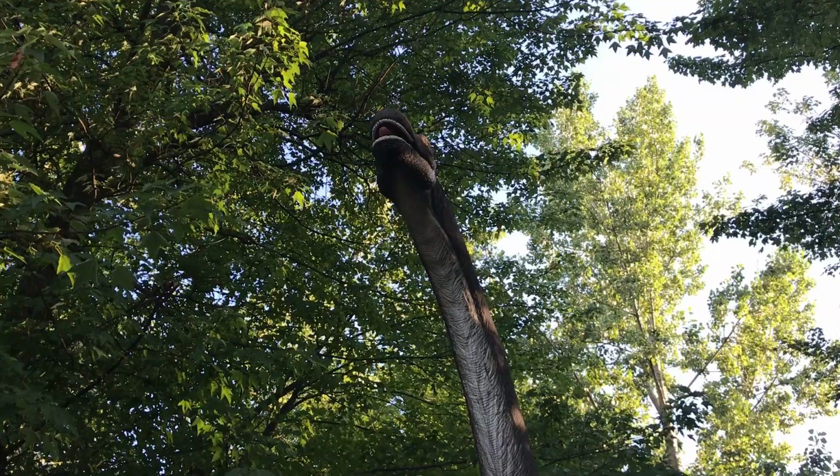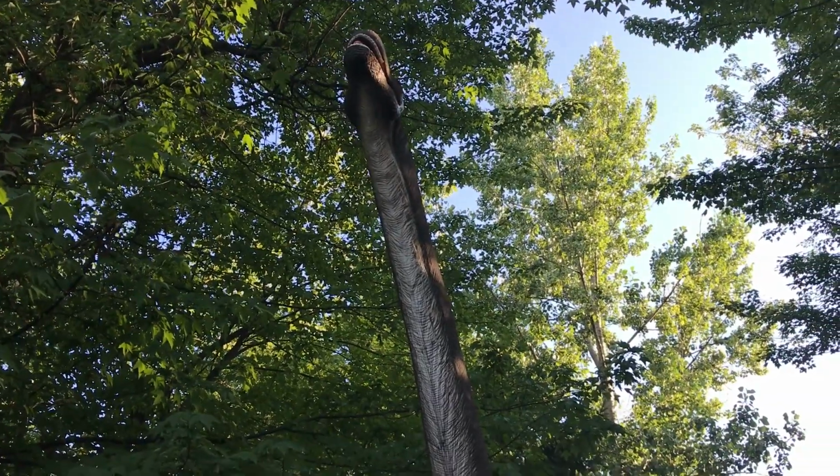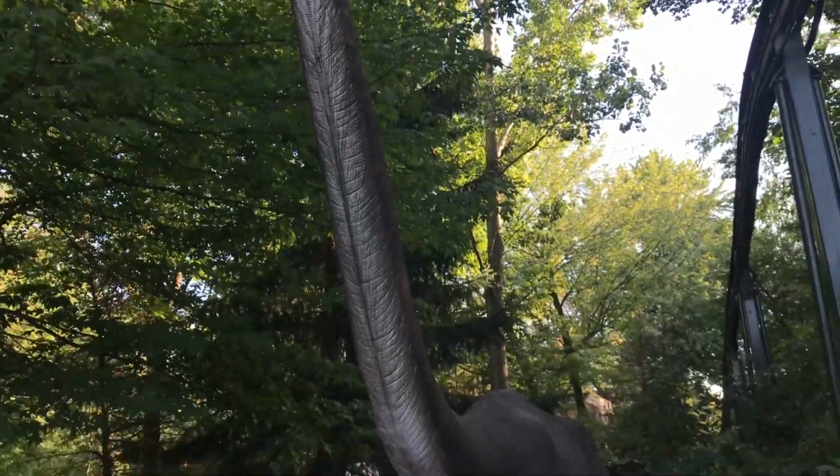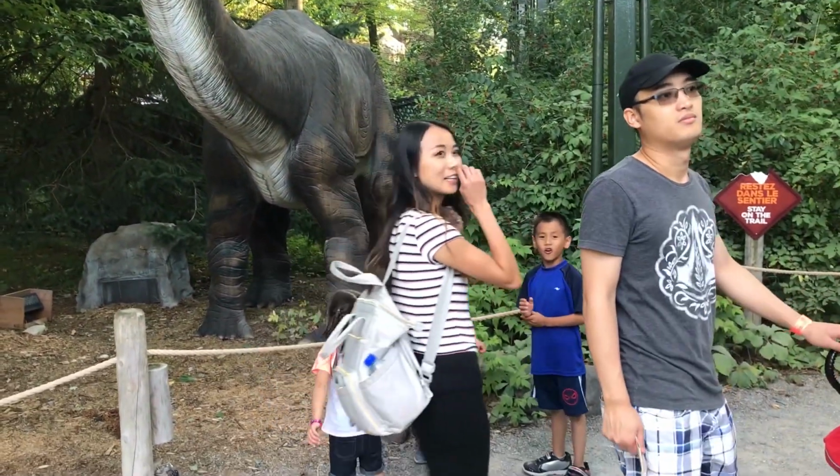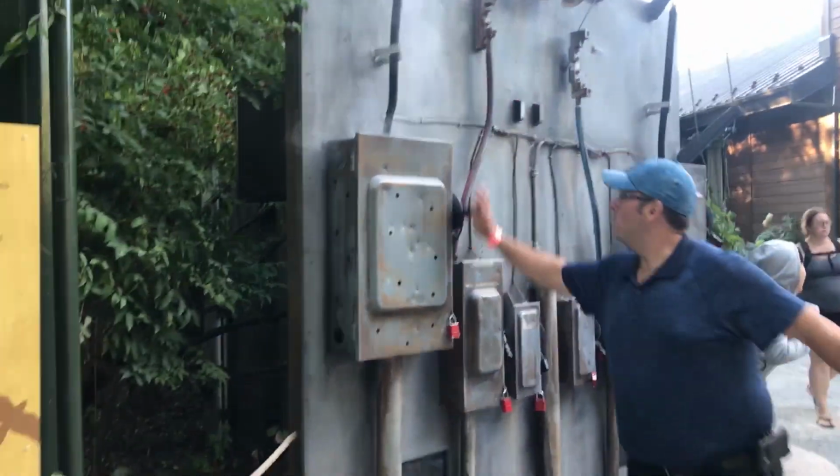Oh no, this is where they got all the power. The power's off right now. Hopefully none of the dinosaurs get out. Ah, danger! Whoa. He's so big. Oh my goodness.